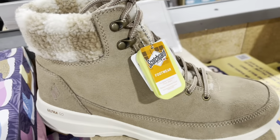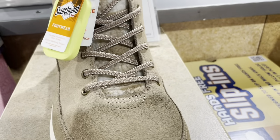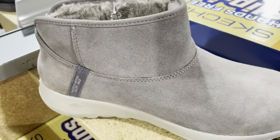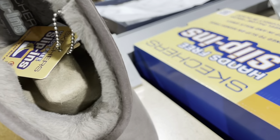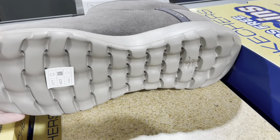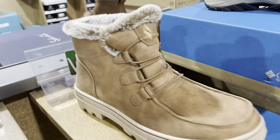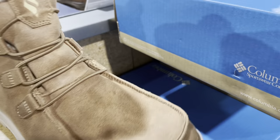This boot is available in taupe and black. It has a fuzzy plaid cuff and has a suede upper as well. This boot is also available in taupe and black, though it actually looks a little bit more gray in person. There's a faux fur lining and a suede upper. I think this boot may be available in white as well. Here it is in the cognac color.